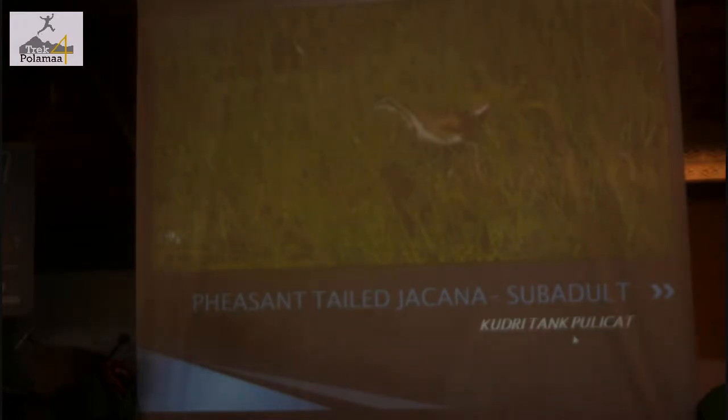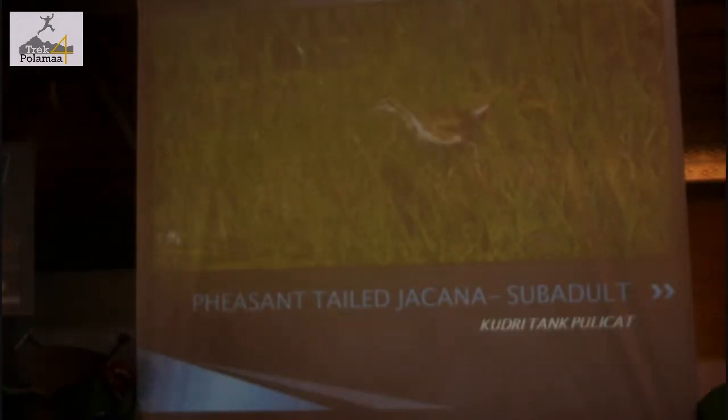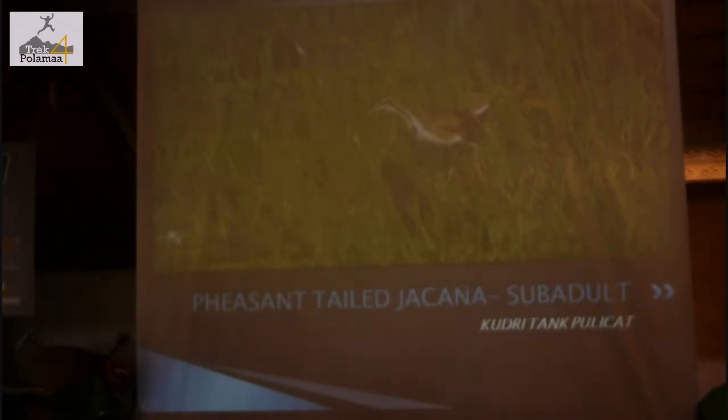Can you give me a pointer or something? Stick, just give it a stick. That's it. I think the primitive pointer is much better when we are talking about nature.